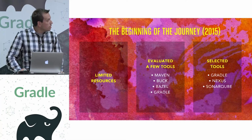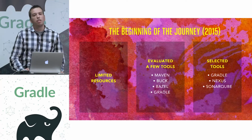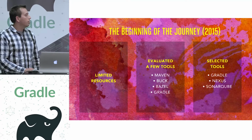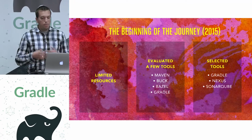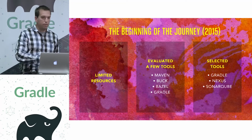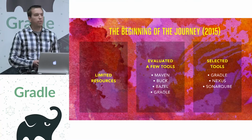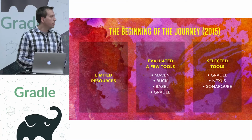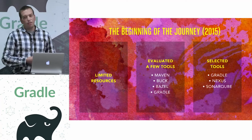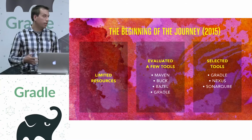Gradle was growing in popularity. There was good documentation, a lot of resources out there. We thought that Maven's ecosystem was pretty stable, and Gradle was piggybacking on top of that. So for us, being mainly a Java shop, it was mostly a natural choice. So we went with Gradle, and we also adopted Nexus and started publishing version artifacts.